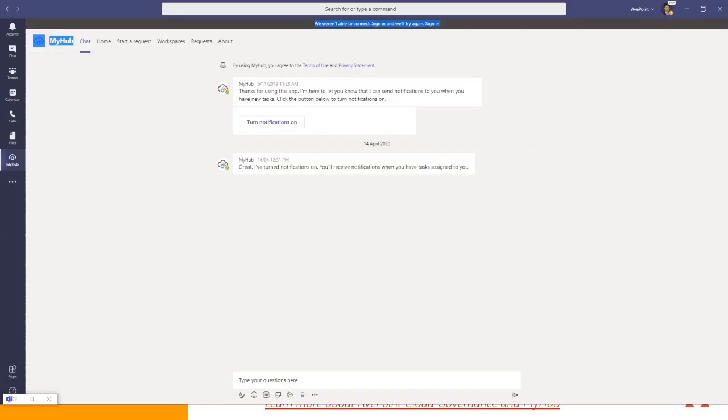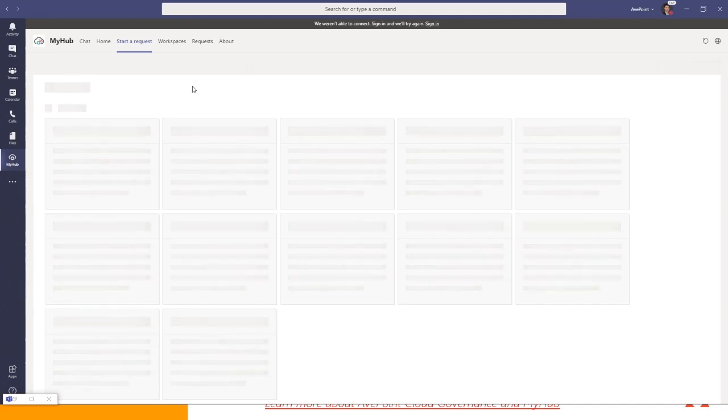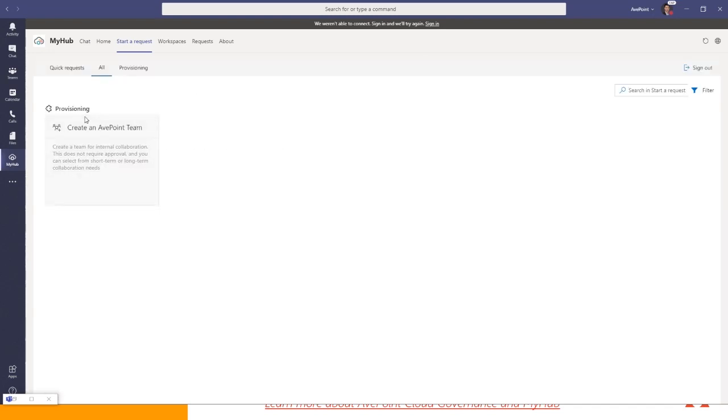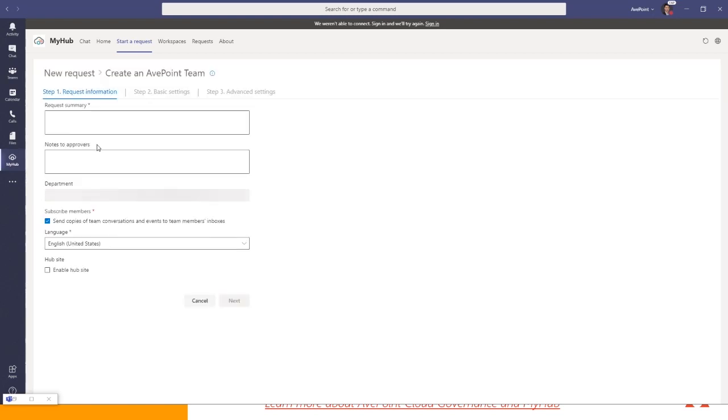So here is the team application, and this is an app that you can install through the team store. To showcase what that experience looks like, I'll start a request. And here you can see a catalog of services. At the moment, we only have the one, which makes it nice and easy. In this case, I'll create an AppPoint team.